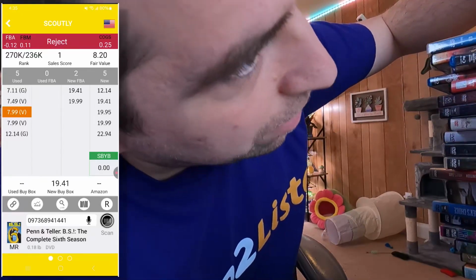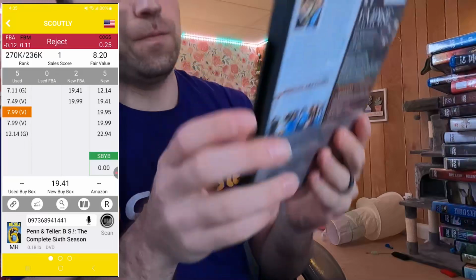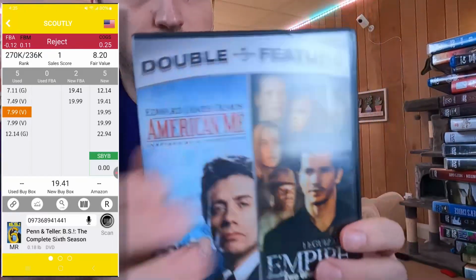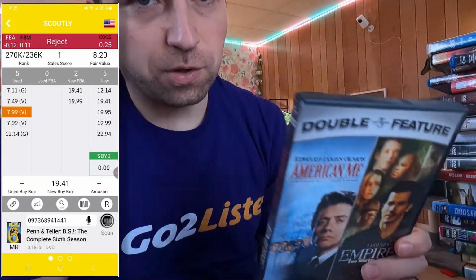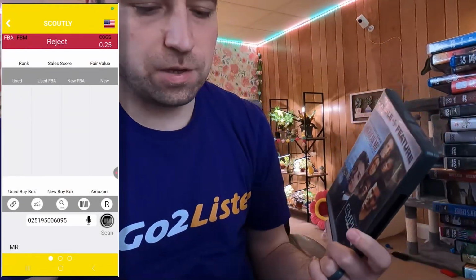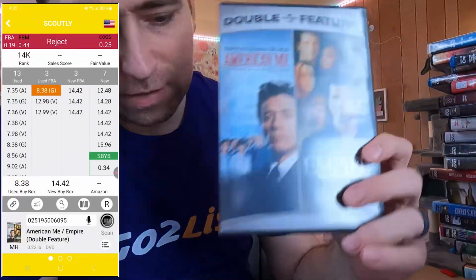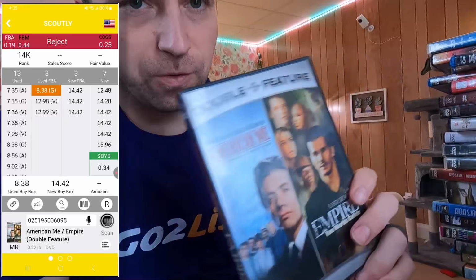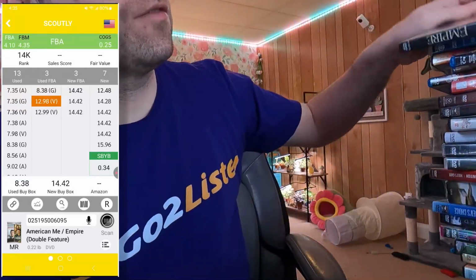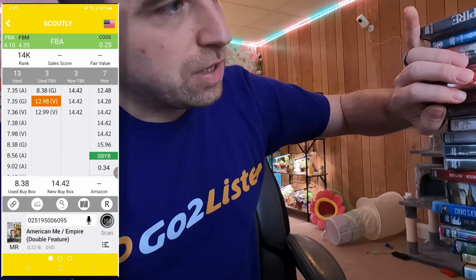Let's see here. Here you go. Double feature, American Me and Empire. I always scan the multiple movies, even if they're crappy ones, right? Because you never know what you're going to stumble into. We're not going to be A38 because that person doesn't know what they're doing. This is a 14K rank, so that'll be gone by the time ours gets there. We'll make like $4 on this, and we paid $0.25. That's a good buy. That is 5 used DVDs and Blu-rays.